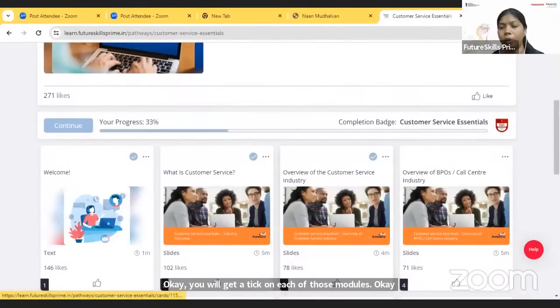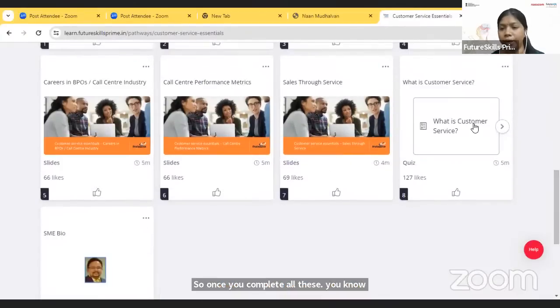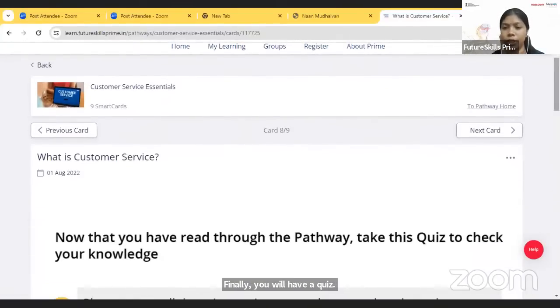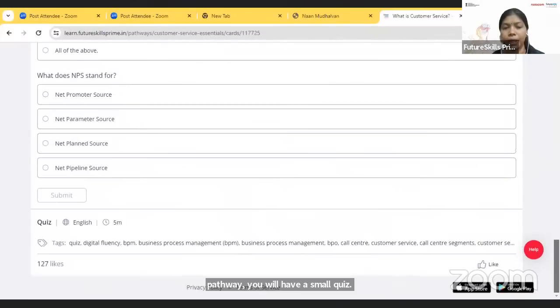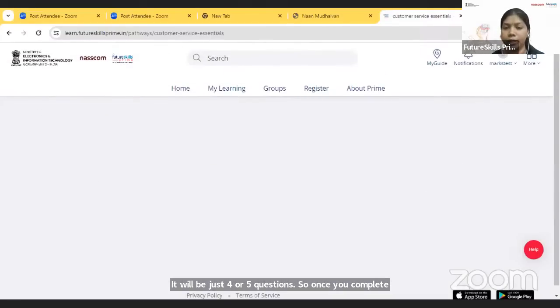So once you complete all these small modules, finally you will have a quiz. So at the end of each pathway, you will have a small quiz. It will be just 4 or 5 questions. So once you complete those questions on the quiz, you will be eligible to get a badge.